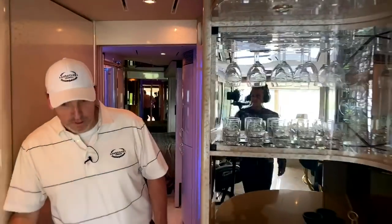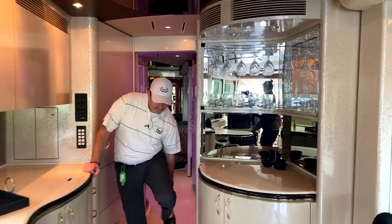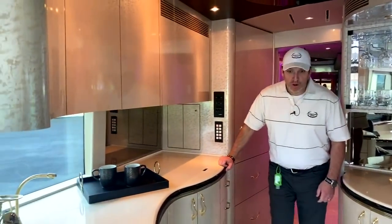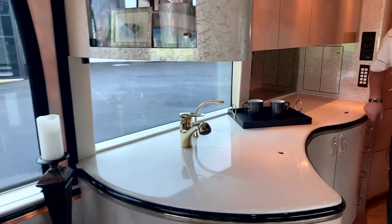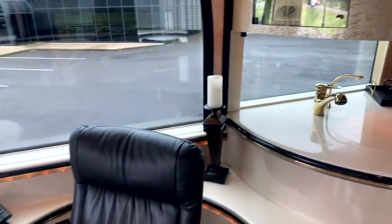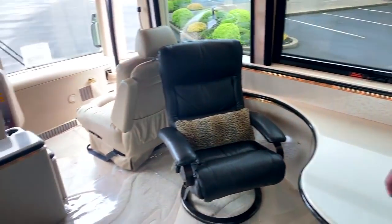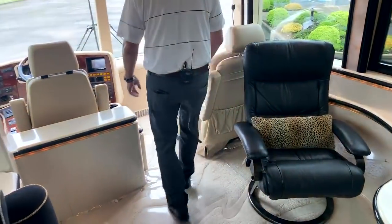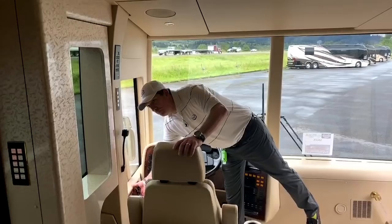I'm gonna slip my shoes back on because the front carpet is covered, but the rear carpet is not. So I wanted to make sure that we did the whole shoe thing to respect just how clean. Crestron system, TVs upgraded throughout. We got the door open, so we're gonna bring this slide in.